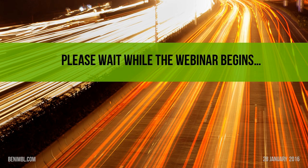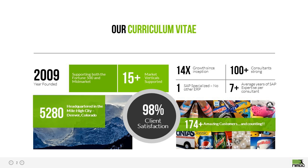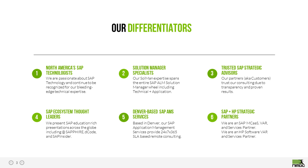A little bit about us, NIMBL. We are SAP technologists and SAP ecosystem thought leaders. Our consulting business, which is 50% of our work, delivers SAP projects, both technical and functional, while our Denver-based SAP Managed Services, the other 50%, supports both Fortune 500 and mid-market 24/7 across 20-plus SAP skill sets.